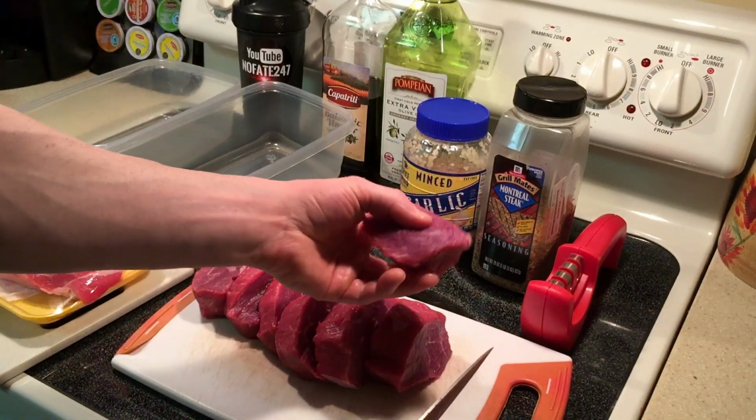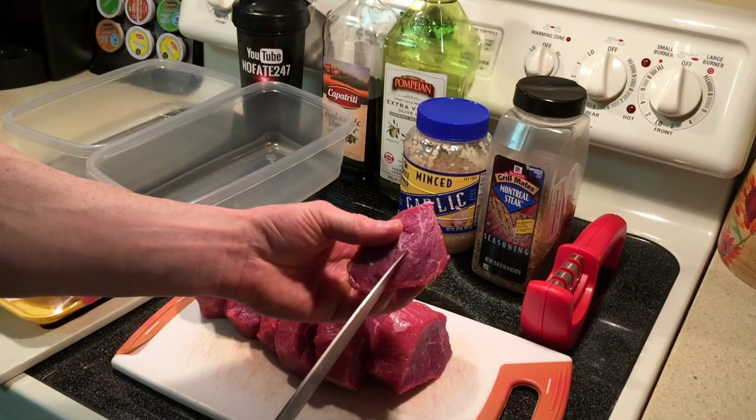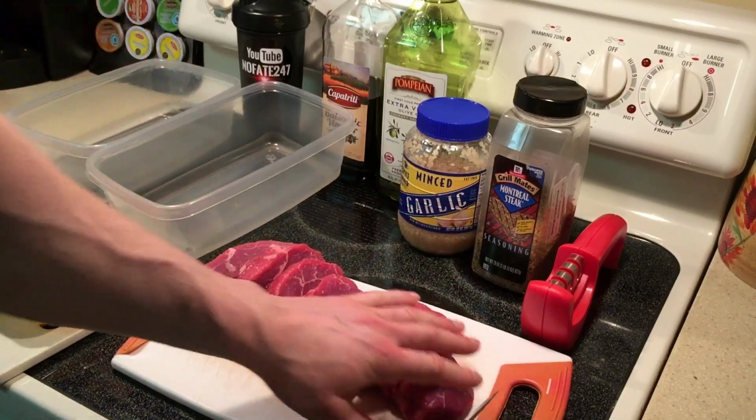That's about 1 inch to 1.25 inches. Now this piece is going to be a difficult one to actually cook, so we'll probably cook it on the underside of cooking it. Cook it more towards the medium or medium rare side, just because it's thin and oddly shaped.